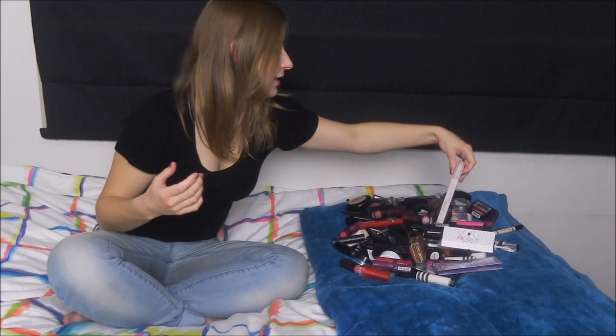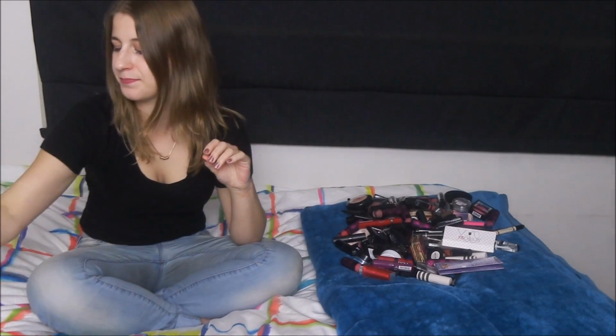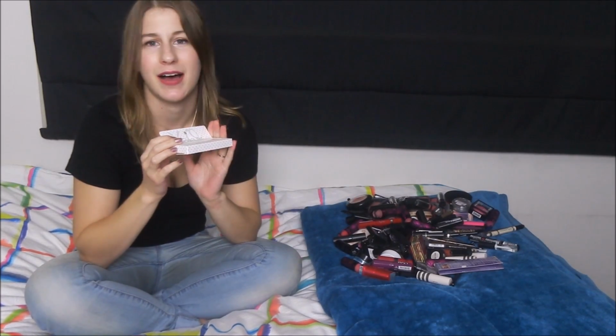And then the other palette that I have is my Shaaanxo palette, and this one is quite new. Of course I'm going to be keeping this. Okay, I'm going to keep my XO Beauty lashes just in case one day maybe I succeed in putting them on, but I have not yet.